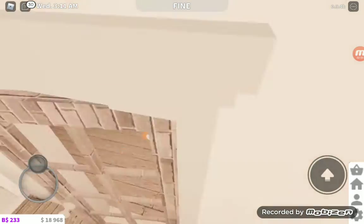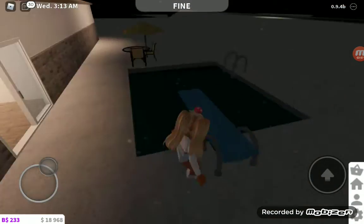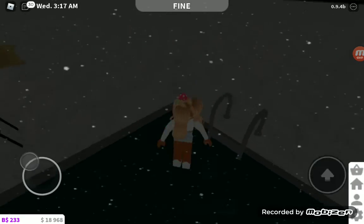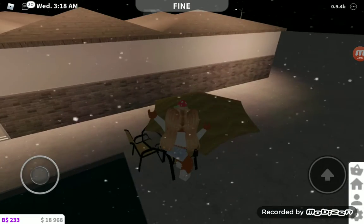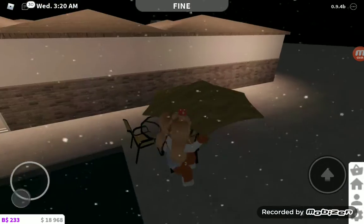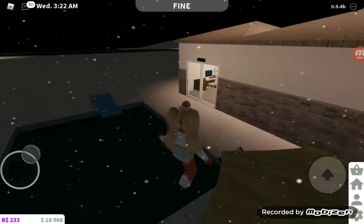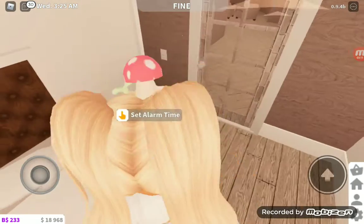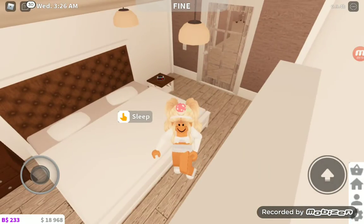And there's a pool out here. Even though it's snowing, I added a pool. And a little patio if you don't want to swim, but you might get splashed if the pool's right there. But anyway, I'm just going to be showing you a morning routine real quick. So let's get started.